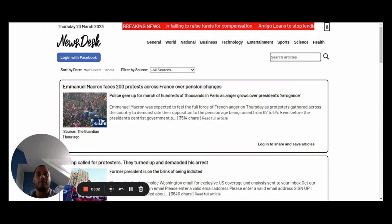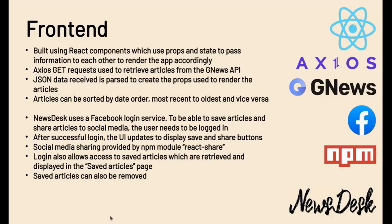Hi, I'm Carl. For the front end of the website, we used React for building the website's user interface because this allowed us to quickly build reusable UI components. For testing, we used Jest and React testing library, creating tests as we went along and then building components to meet the test specification. We also used various NPM packages to help with the functionality of the website. We used the Axios HTTP client, which allowed us to make requests from inside of our React components, making it easier to retrieve JSON data from the GNews API.